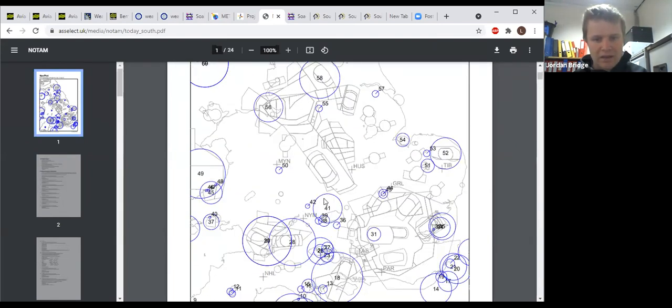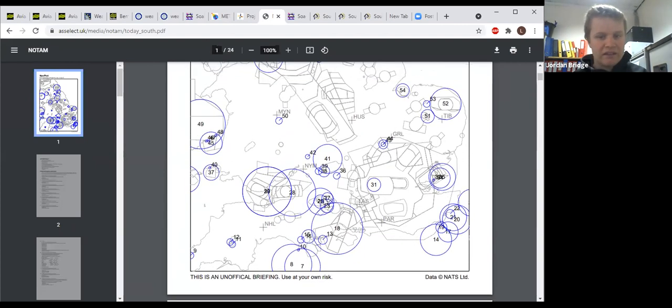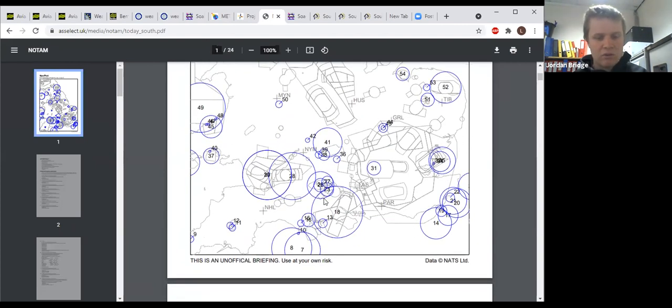Fairford's active all day. Lots of paragliding NOTAMs. Most of the danger areas, Eversley, Lark Hill, all active. I also have now found out that the danger area crossing services will not be available for some time over the Salisbury Plain due to regulatory change, which is a bit of a pain.